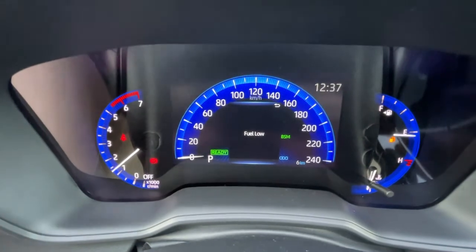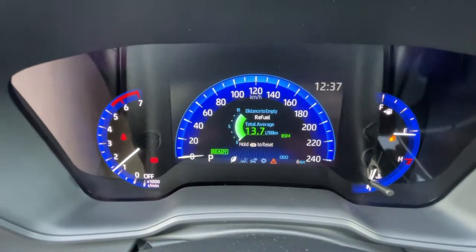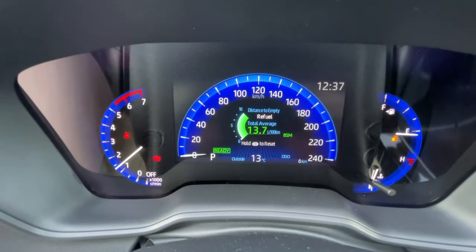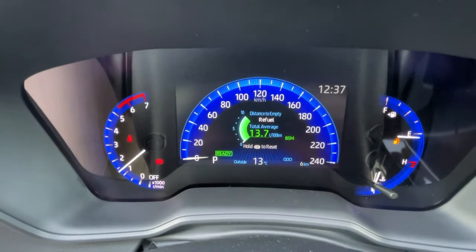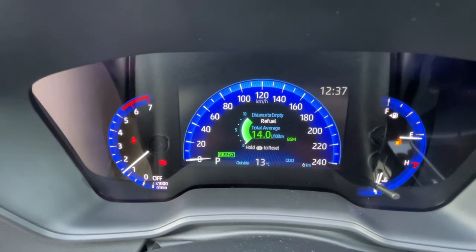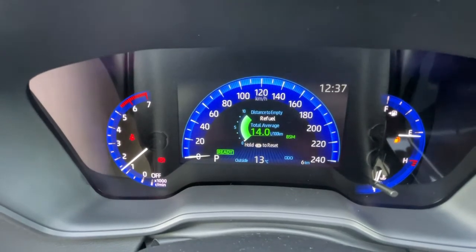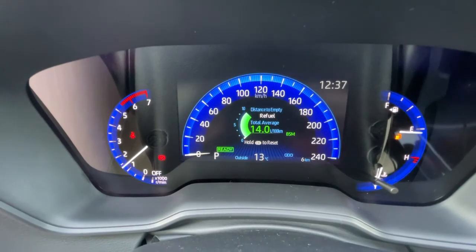Now, back to our 7-inch multi-information display, you're going to see right now it does have our fuel low indicator telling us that we do need to go fill up our tank. But it also offers a bunch of different options in here. Now you can see that you have different distance to empties. It's telling you to refuel. That will traditionally tell you in kilometers how many you have left before you need to go to the gas station. You will also see that there is a weather gauge showing the temperature outside.